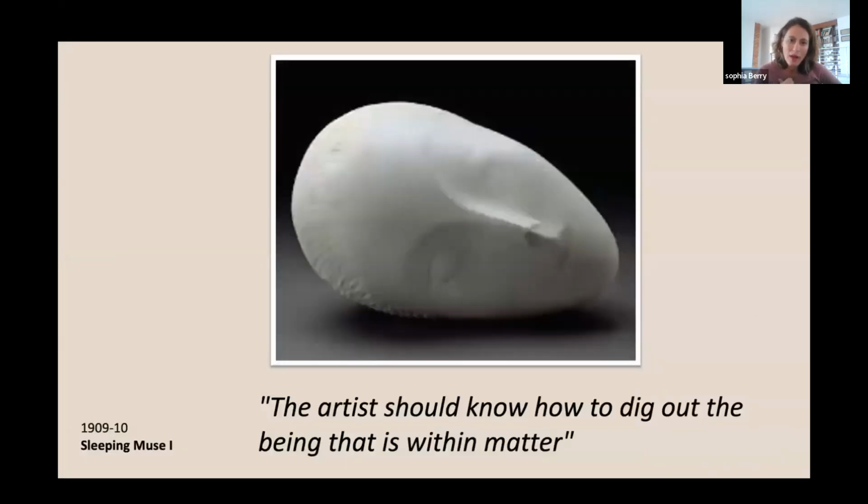We can move on just to think a little bit more about Brancusi's legacy, that he says that the artist should know how to dig out the being that is within the matter, okay? And that he was searching for in his own artistic way, where he slowly left all the details and tried to really find the being that he talks about.